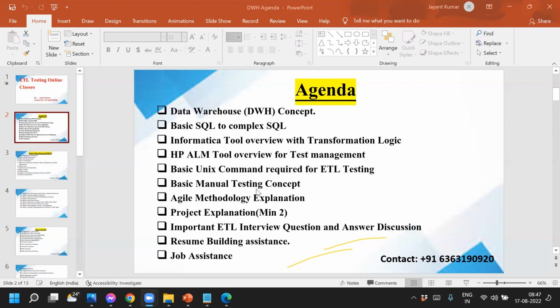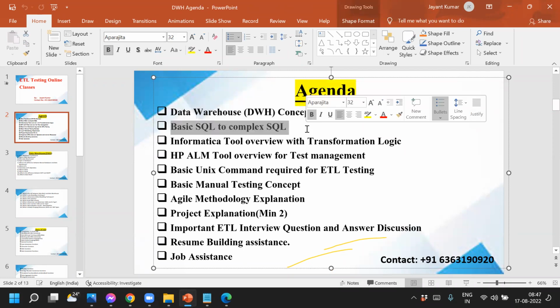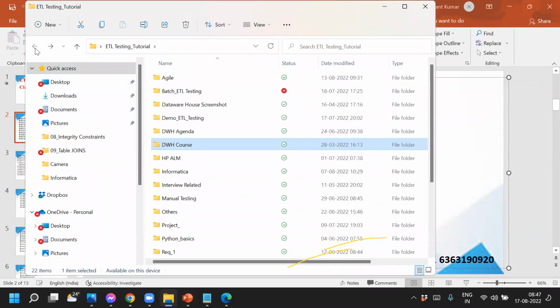Okay. So coming back to the agenda, like what we are going to discuss about the data warehouse in the agenda or syllabus, you can say. We'll discuss data warehouse concepts, and from basic SQL to complex SQL we'll discuss. When we say the SQL part, I've created a document in such a way that you will benefit from it.